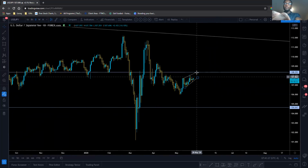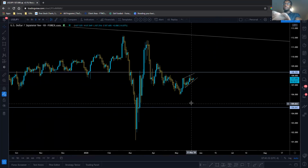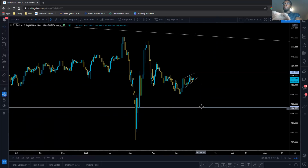And if it rejects there, then I can finally draw that channel and long term be looking for a buy next time price comes down to the bottom here. And look for price to continue down to this demand zone potentially before continuing back up.